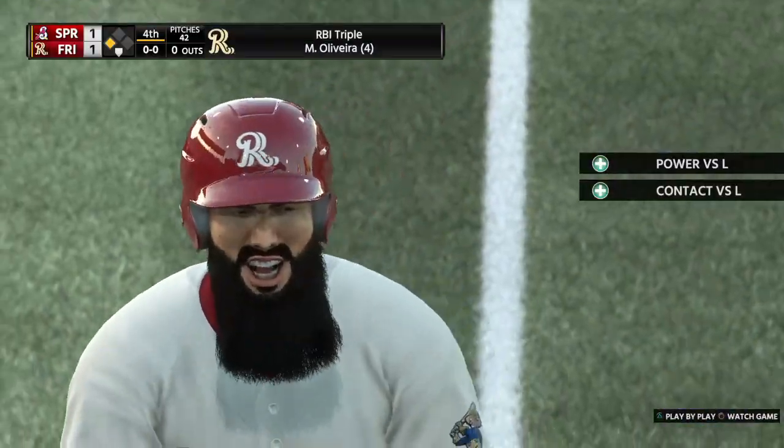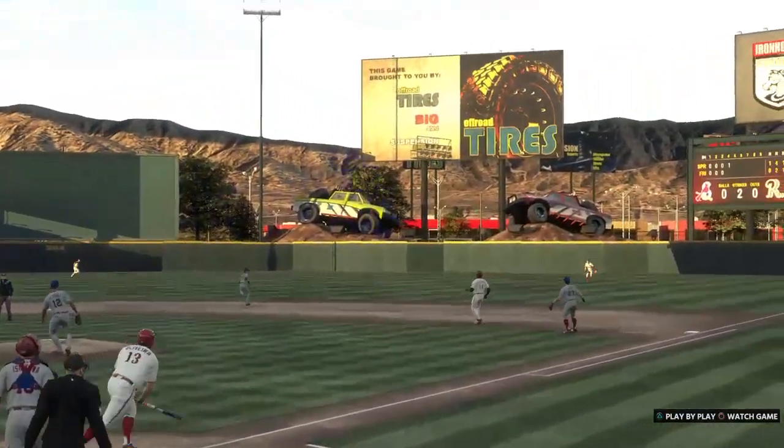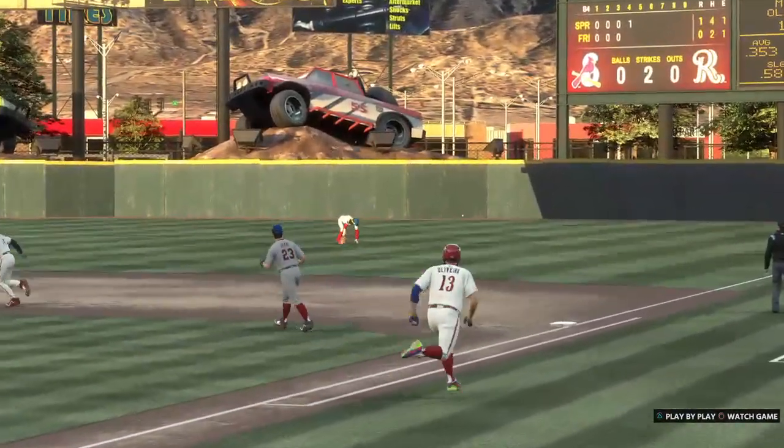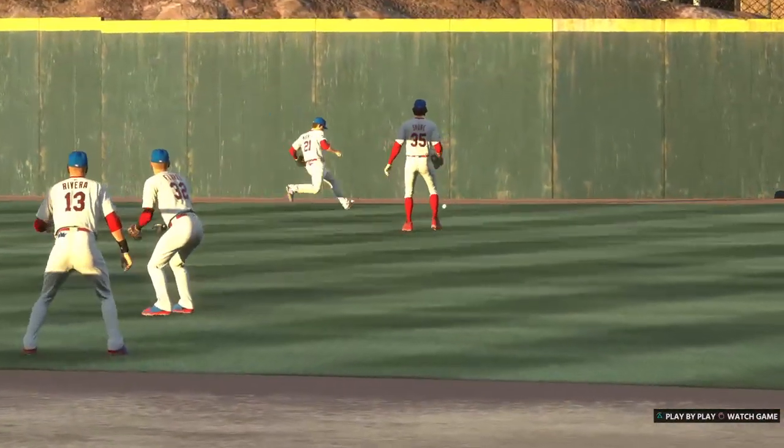Yeah, you want to applaud the effort as he sells out for it, but the smarter move would have been to take a deeper angle and cut the ball off. He does that, and the runner probably doesn't score from first. On the flip side, great piece of hitting right there.